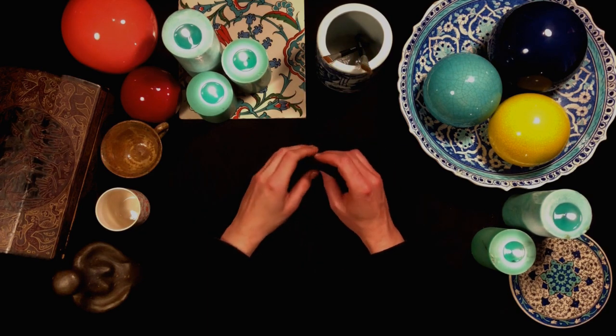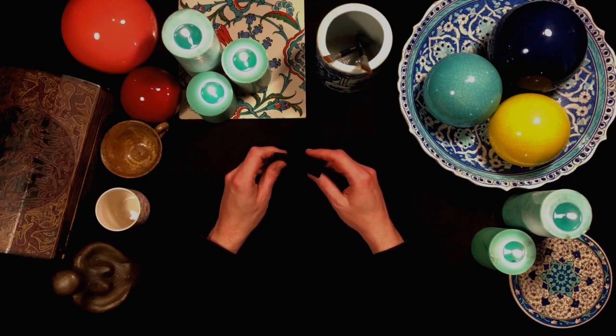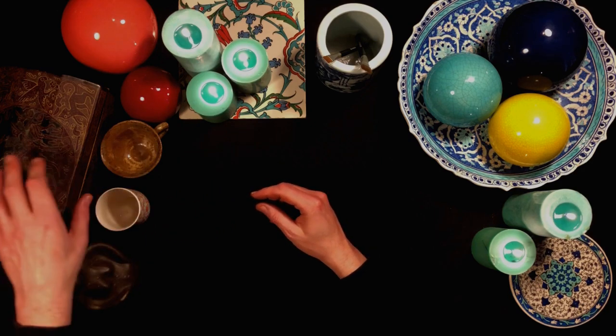So, it can be ceramic and many other things, but start paying attention and ask yourself questions about these little things around you.